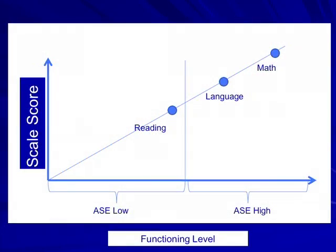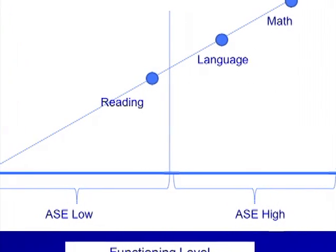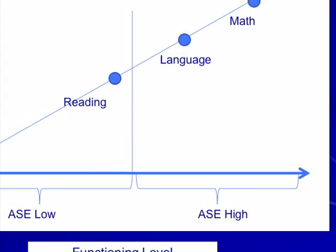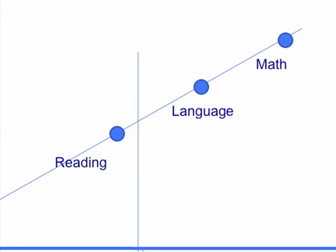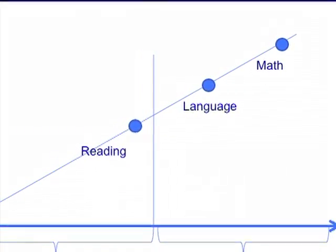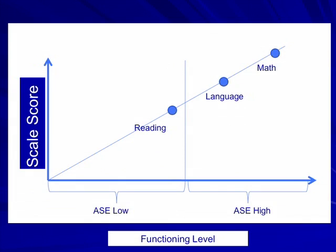Adult secondary students include adult high school students and general educational development students. Pre-testing for these programs is used to place students in one of 2 educational functioning levels: low, which is grade levels 9 and 10, or high, which is grade levels 11 and 12. If a student is tested in multiple skill areas, for example, reading, math, and language, the lowest score should be used to determine initial functioning level. In this example, the student would be placed in ASE low because the lowest score, in this case reading, falls in the ASE low range.